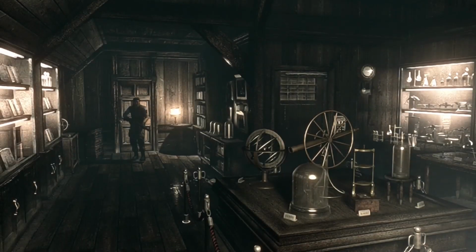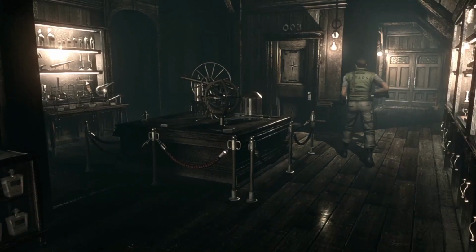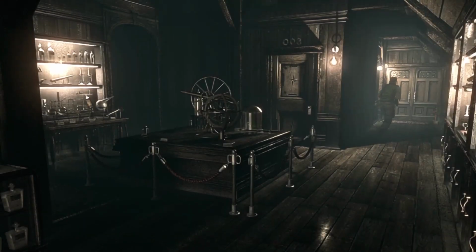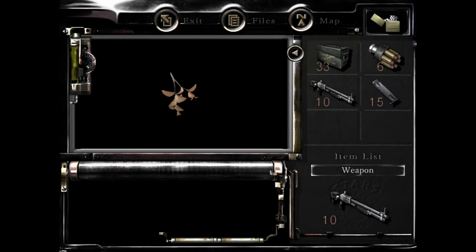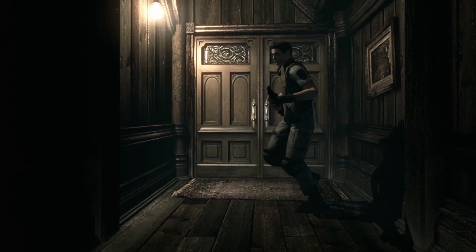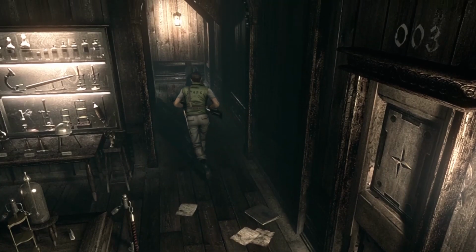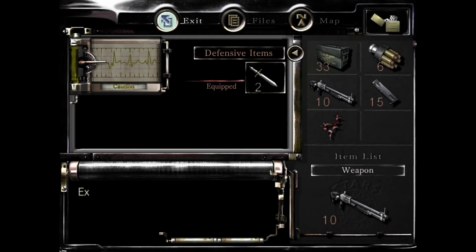Oh, it's nice and quiet. Okay. All right, so now we can probably explore this at our leisure. That's the wrong button. All right, let's take the red herb. Let's head out this way. There's a door this way? Whoops, wrong button.